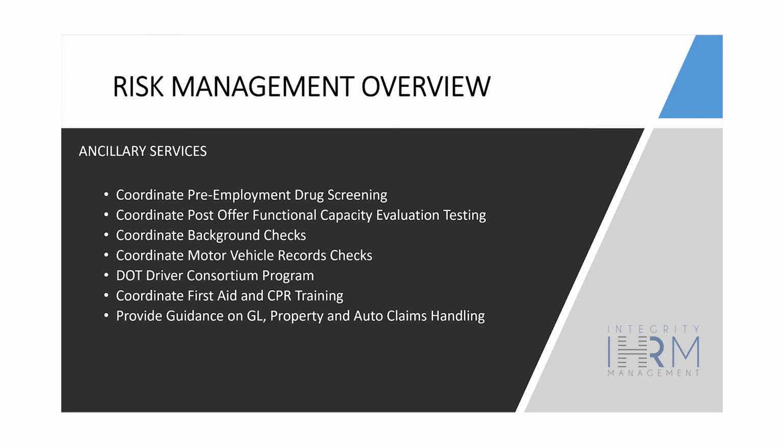If you're dealing with the DOT, of course, now you know they have to be in a consortium program where there's a random drug testing provided. We've got that. We've got that process, and we've got a protocol to follow. You guys will be in good shape with us. First aid CPR training, no problem. We can get that done.